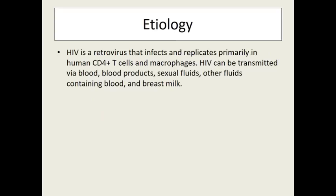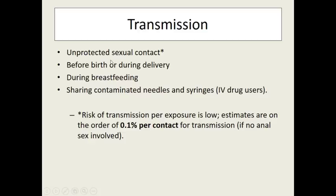Regarding etiology, we don't have to talk again about HIV, but the transmission is important. It can be transmitted via blood products, sexual fluids, and other fluids contained in blood, breast milk, etc. The transmission: unprotected sexual contact, any type. Even though it is difficult to demonstrate, oral sex also can transmit HIV, mostly if the person has any wound in the mouth, any ulcer, bleeding gums, etc. It can be transmitted before birth or during delivery, and breastfeeding as well, and sharing contaminated needles and syringes.